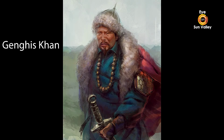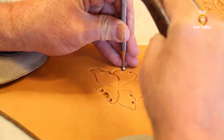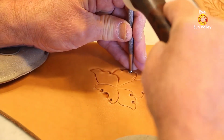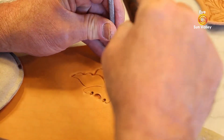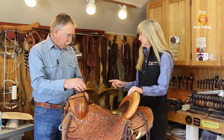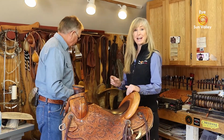And the thing about tooling leather, and leather is such a wonderful medium, because you can wet it and mold it and do all kinds of things. And once you do this impression, it'll stay there forever. Well, you were talking about that earlier. Can you show us the saddle tree back here? Because it starts with this saddle tree, I learned.